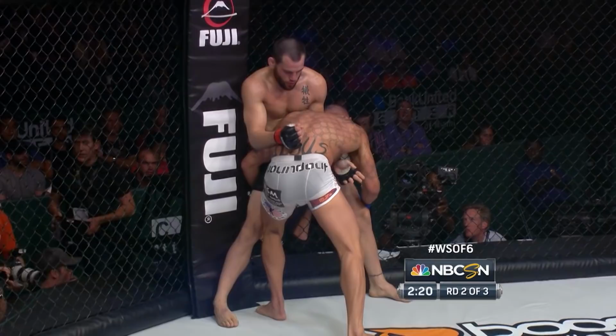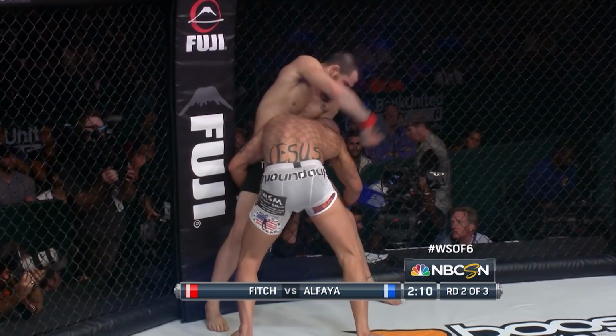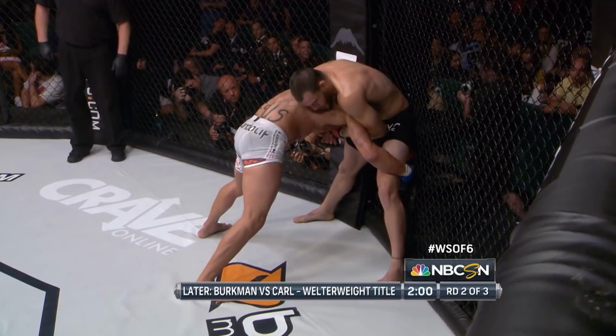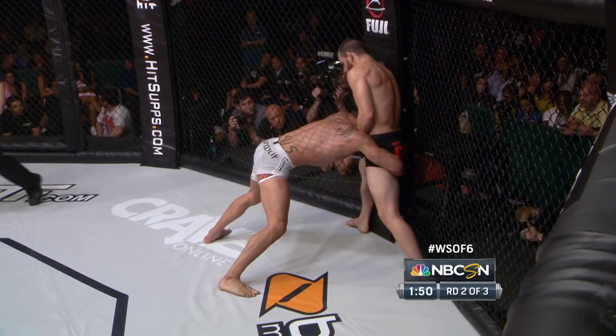So Jon Fitch right now has got himself a bit of a defensive stance here up against the cage. Alfaya has got his head down, trying to control Fitch. Fitch should really start working here. He should trust his gas tank and go full blast. Pull him up with everything he's got. Then again, Alfaya is super strong. Just by the way you look at him, you see strength. It all comes down to who can impose whose will on their opponent. And right now, both these men are locked into it.